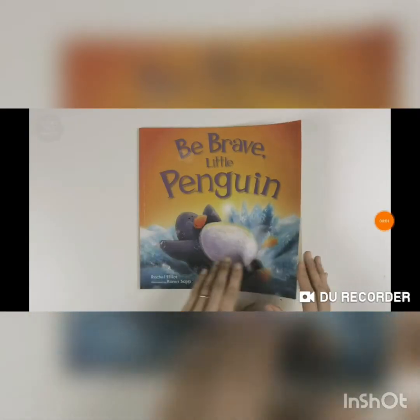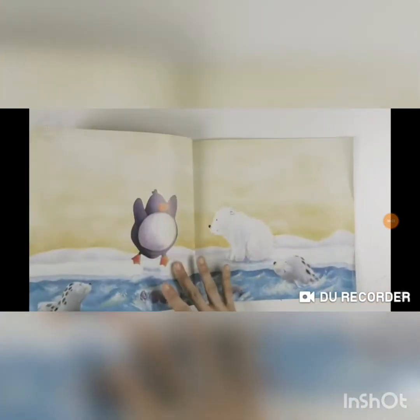Before we start with the first activity of the day, we are going to read a book about penguins. Are you ready for that? Let's get started. The Brave Little Penguin by Rachel Elliott.